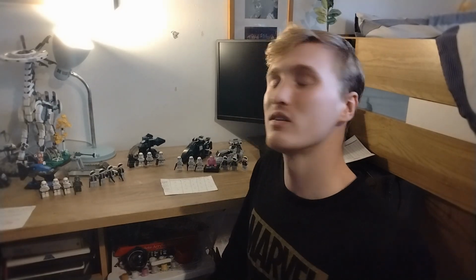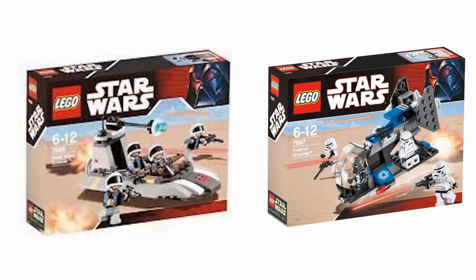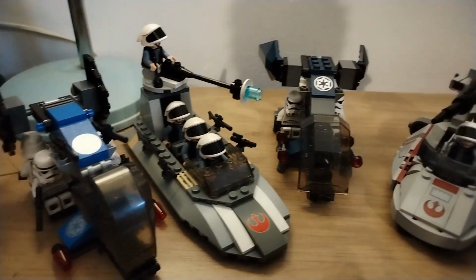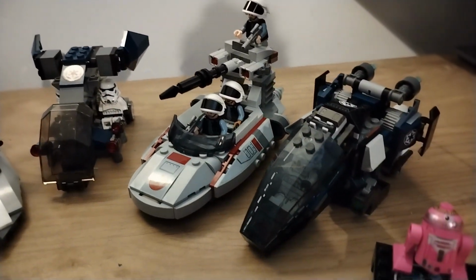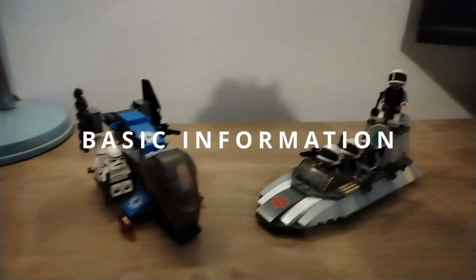Welcome to the ultimate LEGO Star Wars Rebel Scout Speeder versus Imperial Dropship review from 2024, 2019, and 2008 here to review. I'm going to be ranking the LEGO Star Wars sets based off a few different categories. Those categories being minifigures, playability, design, and value. So before we actually get into the video, I'm just going to go over some basic information about each set.